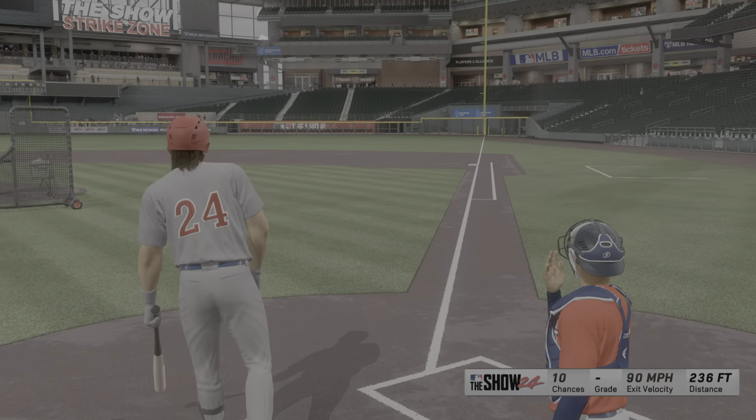Runner takes off for third. Swing and a miss. Throw to third, out. And that'll end the inning. Here in the bottom of the ninth inning, one out. Ross, now at the plate, one for two.